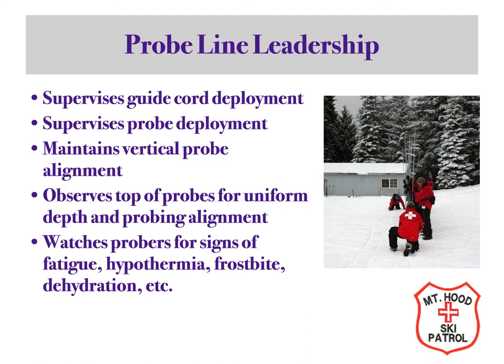It is important that the probes are all in alignment and go to a uniform depth. If not, the likelihood increases of missing a victim. As you can see in the picture, the probe line leader is looking down the probe line to see that all probes are in a line in the correct location before proceeding.